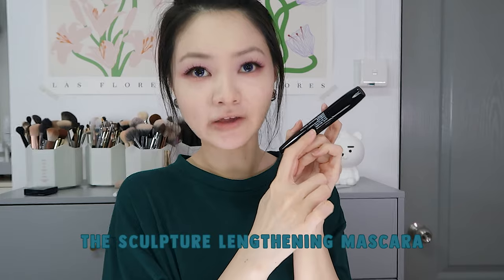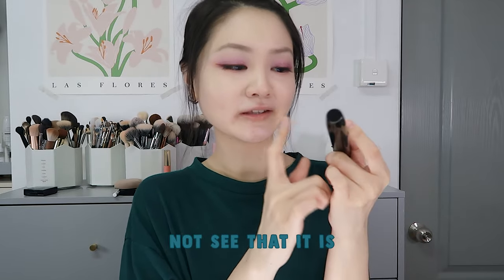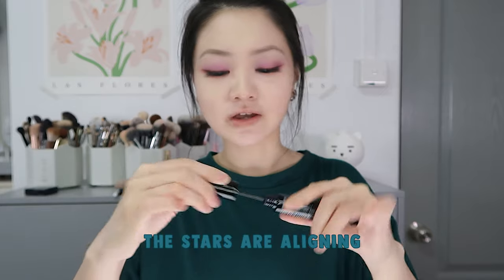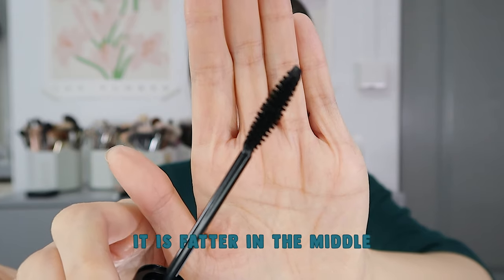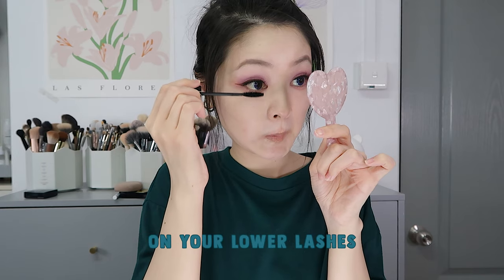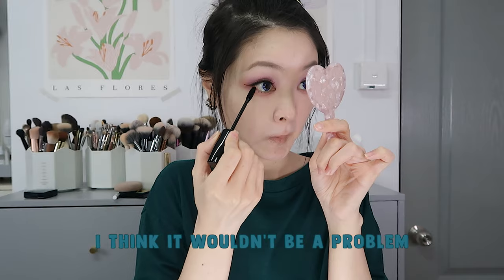It's the Sculpture Lengthening Mascara. The crazy thing is that I did not see that it is a lengthening mascara when I bought it. I guess everything is working in my favor. The stars are aligning. Ooh, it is not waterproof. It is fatter in the middle and thinner on the two outer ends. The brush head is a little bit too fat if you're gonna use it on your lower lashes, but if you're going to use it on your upper lashes, I think it wouldn't be a problem.